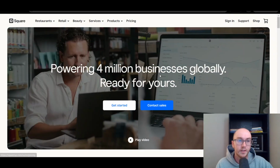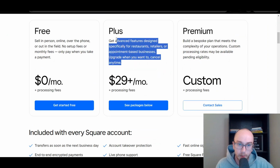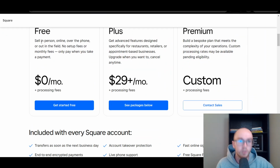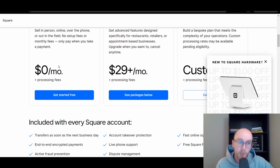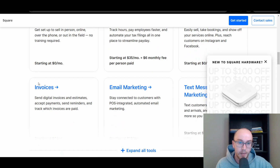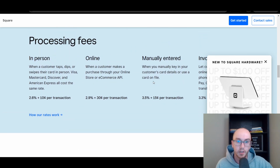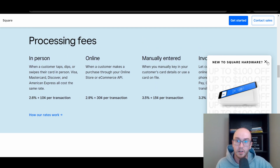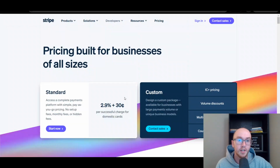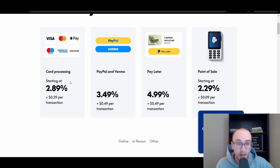If we take a look here at Square, they also offer, this is the plus plans for the more advanced business software I was talking about. You can get started with them completely for free as well, as you can see here with the free version of Square, so you don't have to get set up with a paid version. They do also have some additional marketing tools that are add-ons. In terms of the flat rate pricing, as you can see here, Square is at that 2.6 plus 10 cents for in-person versus 2.9 plus 30 cents for online. So that 2.9 plus 30 is the same here across Square and with Stripe in terms of the online payments.